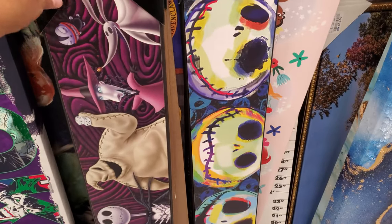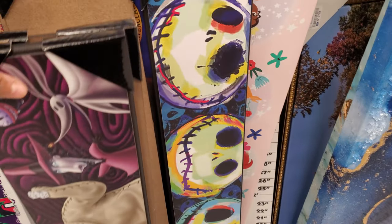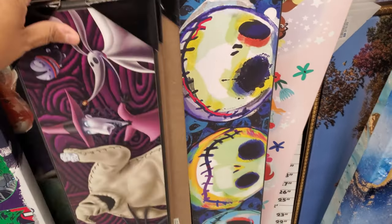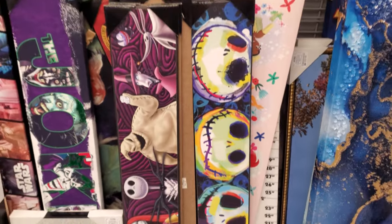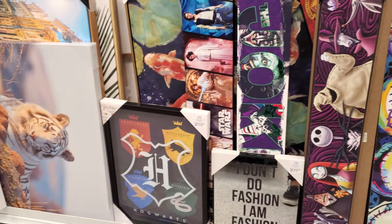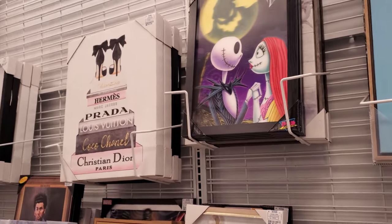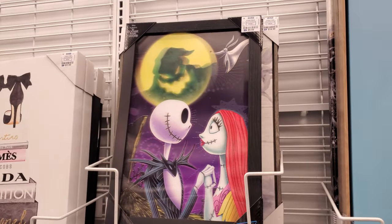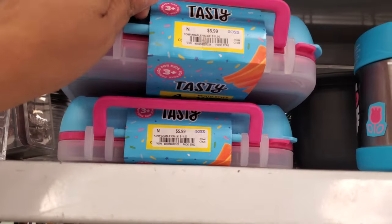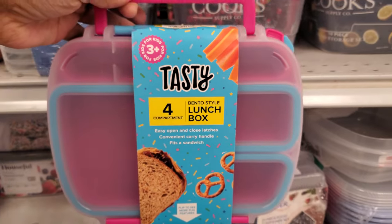Okay, tons of Nightmare. There's many, many options to choose from. So they will be 10. And there's also like Harry Potter in the back. It looks like those are repeat. Here's Jack and Sally for 10. $5.99, was that like a little bento box? A 4-compartment, okay, not bad.